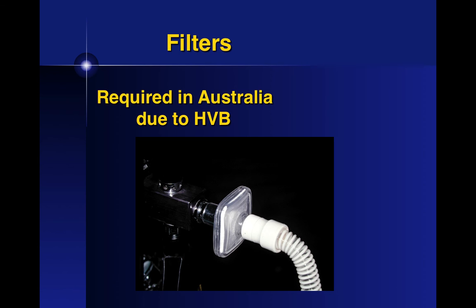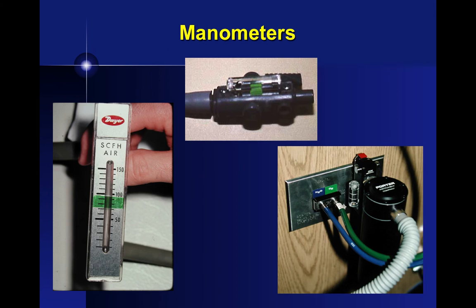There was an unfortunate occurrence in Australia where, in a hospital, a number of people caught hepatitis B. They decided it was because the machine wasn't being properly sterilized and they required everybody to have a viral filter on their machine. As it turned out, that wasn't the case. There was an anesthesiologist who wasn't sterilizing his endotracheal tubes.